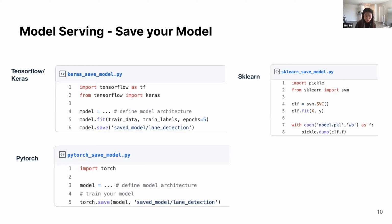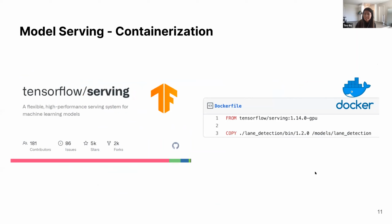and make predictions. But how do you actually use this in real time? There's no notebook in production, and there's no you to be there to manually trigger this inference. How you apply your model after you've trained it is called model serving.